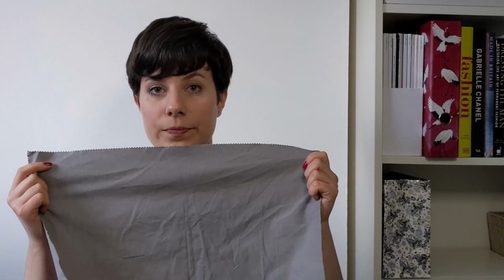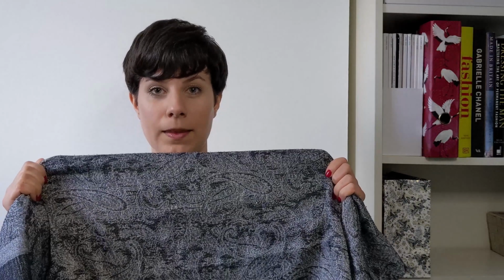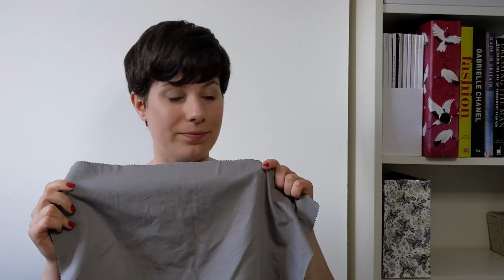And now I will try another neutral color. It's grey, and it's not as good as white, but I think it works. But I have another shade of grey to show you. It's more silverish, and I actually really like this scarf, and this grey is much better than this mousy grey. So this is a no, this is a yes.